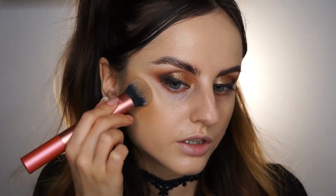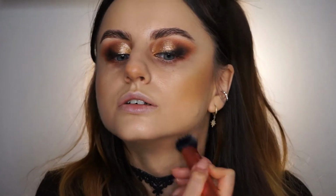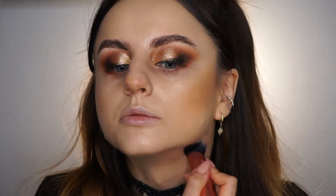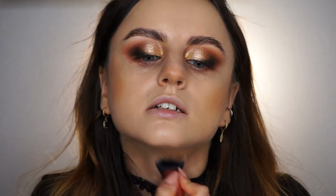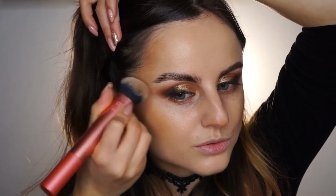So I'm going to contour under my cheekbones, doing little stamping motions, a little bit underneath my nose. I'm not actually going to do a full nose contour, just underneath, just to shorten it a little bit visually. And then I'm going to blend a little bit down my jawline. And what I like to do, especially when I have a brown smoky eye like this, is I contour my temples and basically connect the eyeshadow to my temple contour.